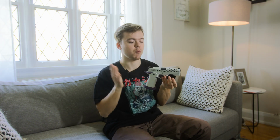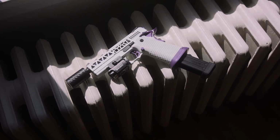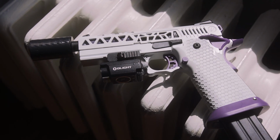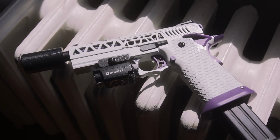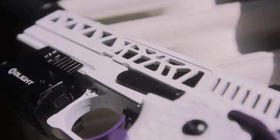Next up, if I could have one gun that I could live off of for the rest of my time playing airsoft, it would probably be this. This is my custom 4.3 high kappa. The base is a Jag GM4, and this thing has been through the paces, and it's proved itself worthy of my companionship for a long time.